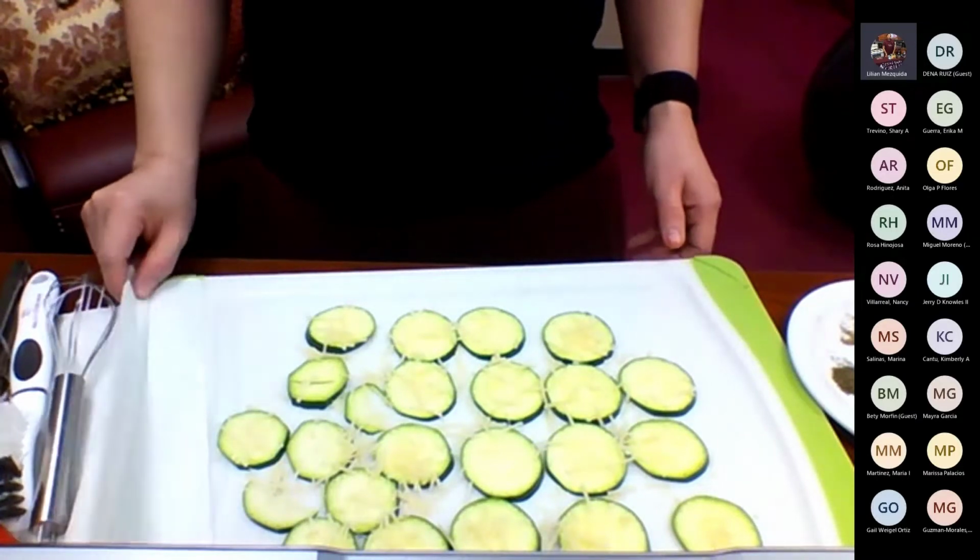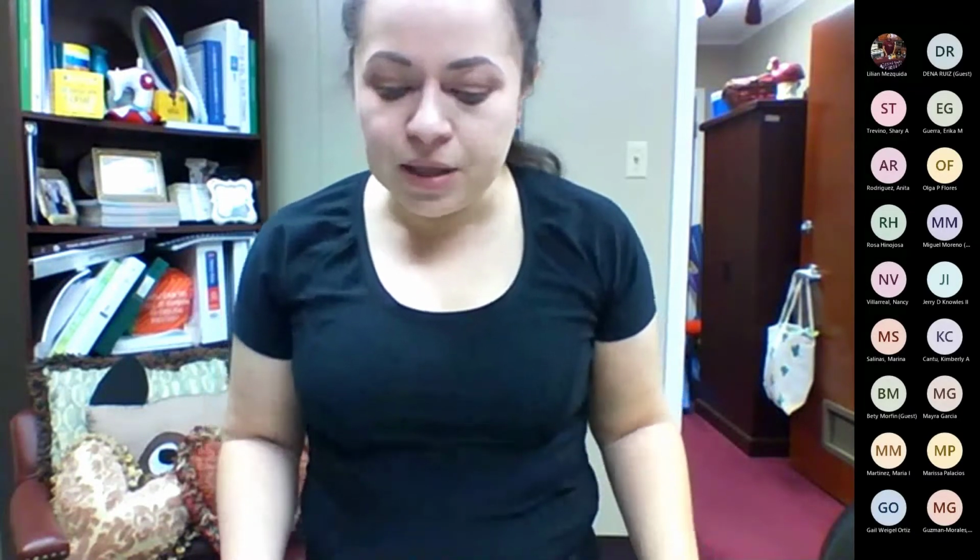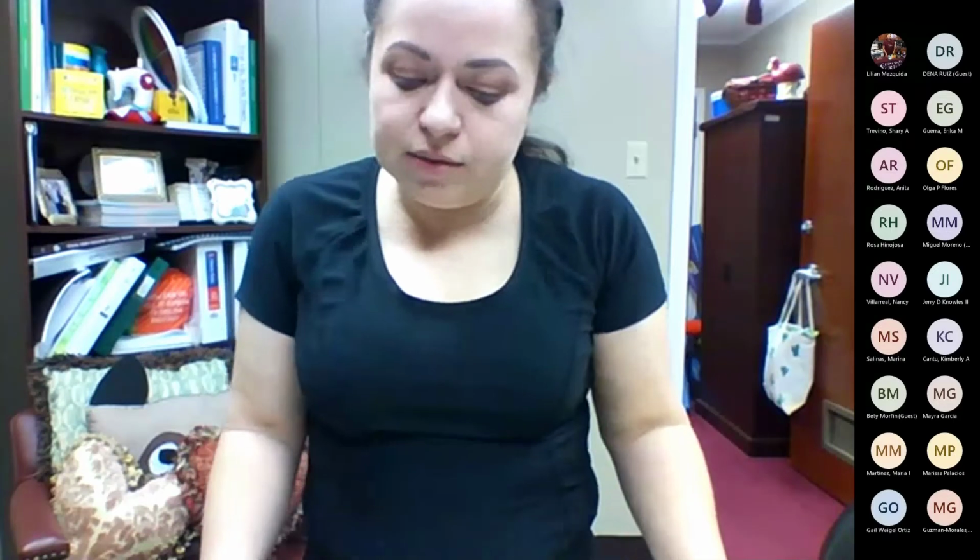And then we're going to put this in the air fryer for 12 minutes at 370 degrees. Now, if you don't have an air fryer, that is fine. You can move it to your oven for up to about 20 minutes. So at 370 for 20 minutes. And so I'm just going to place this away.